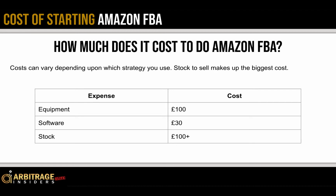So a barcode printer, and it's not necessary, you don't have to have it, but I highly recommend it because they're not very expensive, and a USB barcode scanner, so that when you're listing your products for sale, you can scan their barcode, which will pull up Amazon's catalog listing for that, so that you don't have to create your own with pictures and write descriptions and stuff like that. So equipment's going to be about £100, there or thereabouts, right? Ish, depends on what sort of thing you buy, so this is a very approximate number, but it shouldn't cost you much more than that.